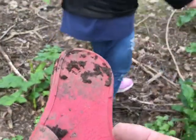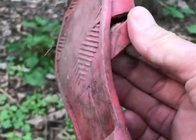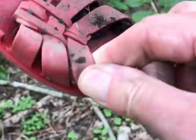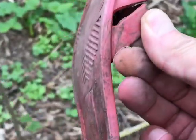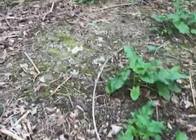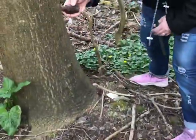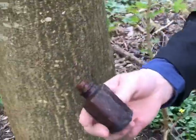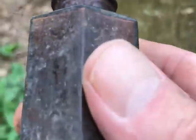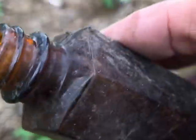Another 60s shoe. That's a child's one. Probably 10 or 11 year old. Maybe 9. I just found a poison bottle. You just found a poison? Yeah, but it's not got poison on it. Look. Ooh, it's a nice vine screw top. But I reckon that's fine of the lark.